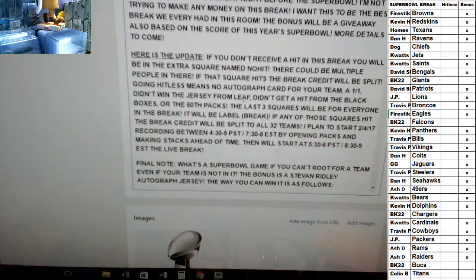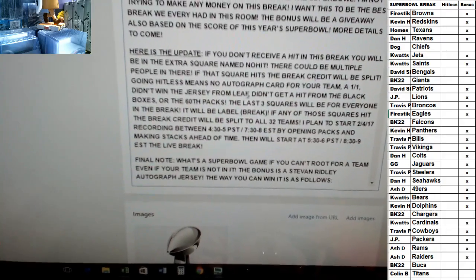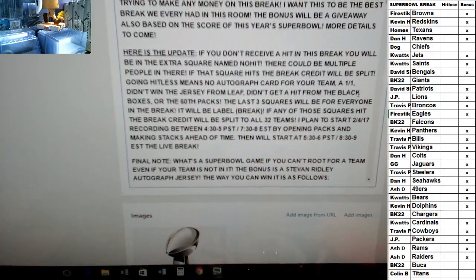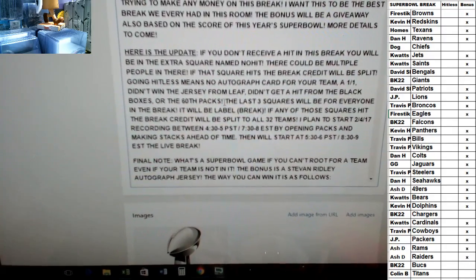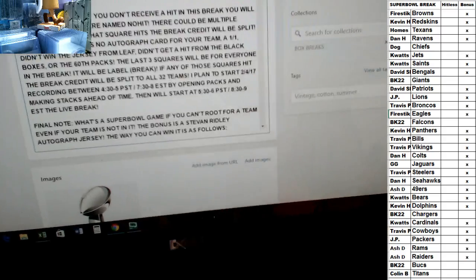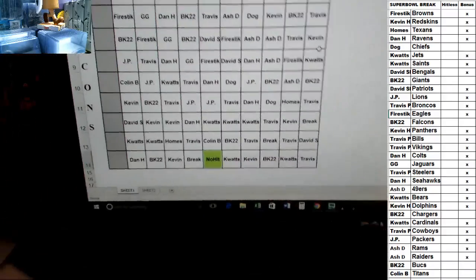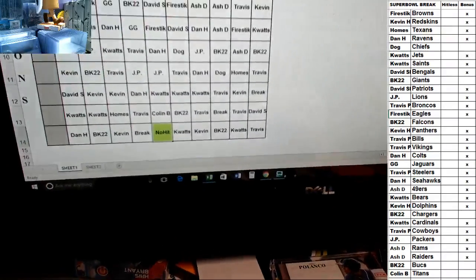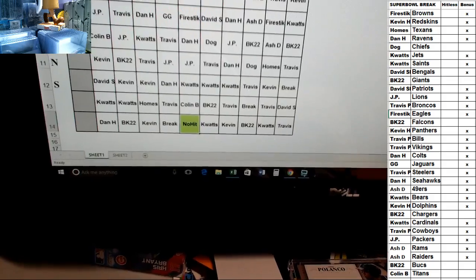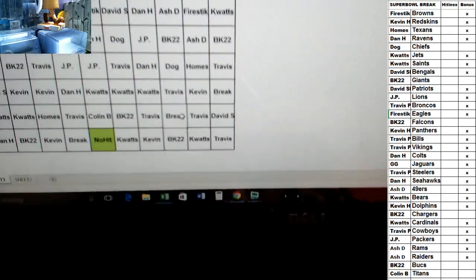If you did not win the jersey, which is the 2016 Leaf autograph jersey that's in the break, not the giveaway one or the bonus, you would be in that square as well. If you did not get a hit from the black boxes or the 60th packs, you would be in that box. Now, there were three extra boxes. There were actually four. One went for the no-hit cause. The other three are called break. Here's one of them.